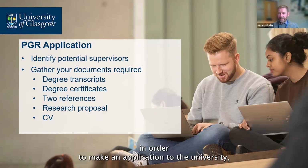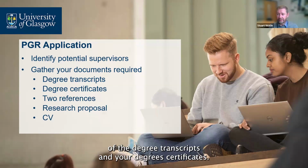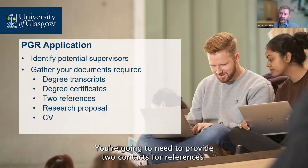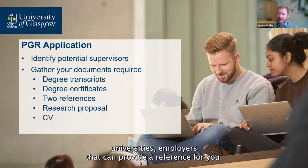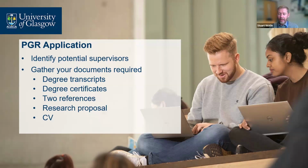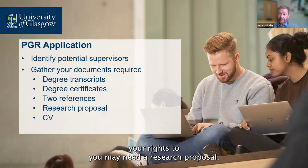In order to make an application to the university, there's a number of different documents you need. So you're going to need copies of your degree transcripts and your degree certificates. You're going to need to provide 2 contacts for references. So these would be previous academic supervisors or previous universities, employers that can provide a reference for you. And depending on the nature of the research and discipline you're applying to, you may need a research proposal. That's not always the case.